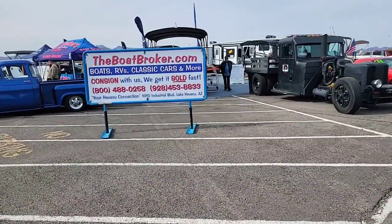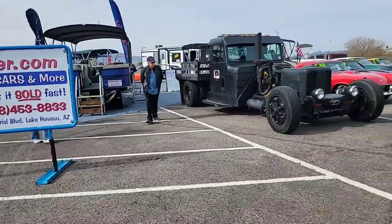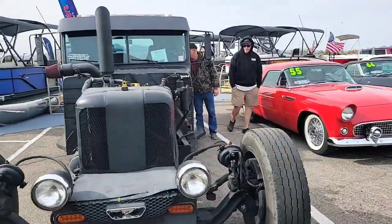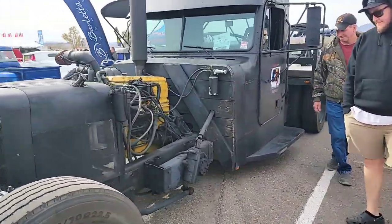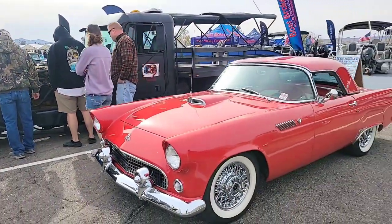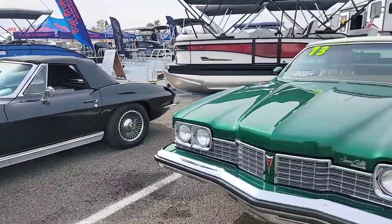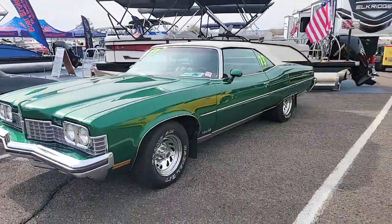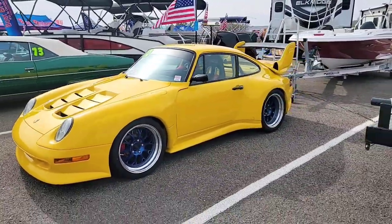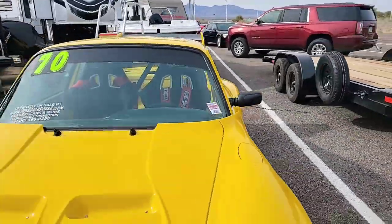So we're down here at Rockabilly Reunion. This is Randy and the Tramps World, of course. And every show is not complete unless the Boat Broker is there. TheBoatBroker.com. And they sell everything from hot roddy looking, rat roddy looking, big giant trucks to classic cars. Nice T-Bird, nice Corvette, nice Pontiac Granville. Oh, and there would be my choice, kind of. What do you think? So anyway, this is the Boat Brokers. Financing available, classic car financing.